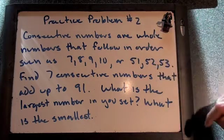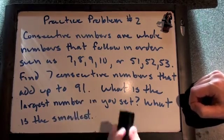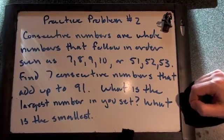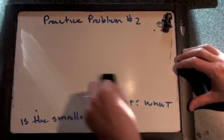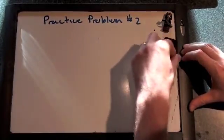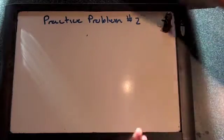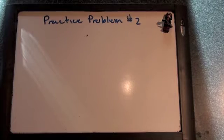Plus it's only 3 numbers, and we need to find 7 consecutive numbers that add up to 91. And once we find them, find the largest and find the smallest. Okay? Okay, so what are we trying to find in this problem? 7 consecutive numbers that add up to 91. Okay. Do we know what they are? No. Okay. So let's call the smallest number something. What do you want to call it?